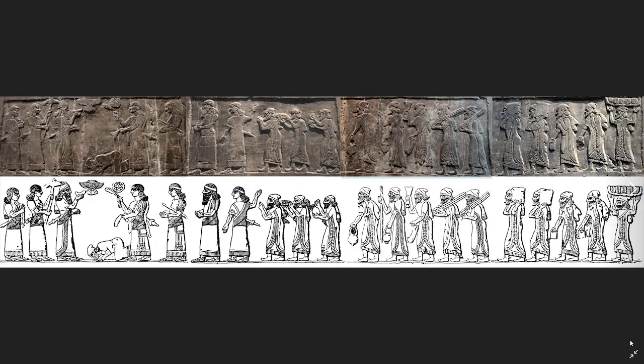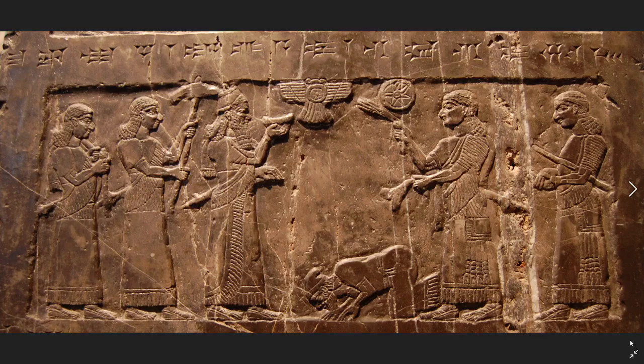So this is a zoomed out image of the one that we saw earlier in the article. As you can see, what's depicted below really does not even look like the brothers that are depicted above. All these men lined up here are Israelites, and the man bowing down, that's the King Jehu bowing down before Shalmaneser III. Okay, we just want to do a close up of this image.